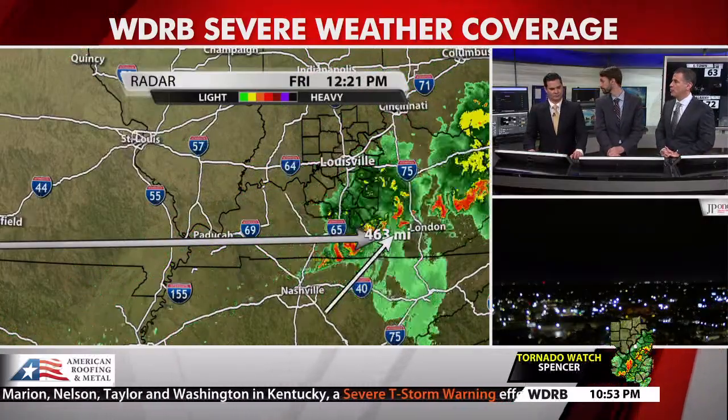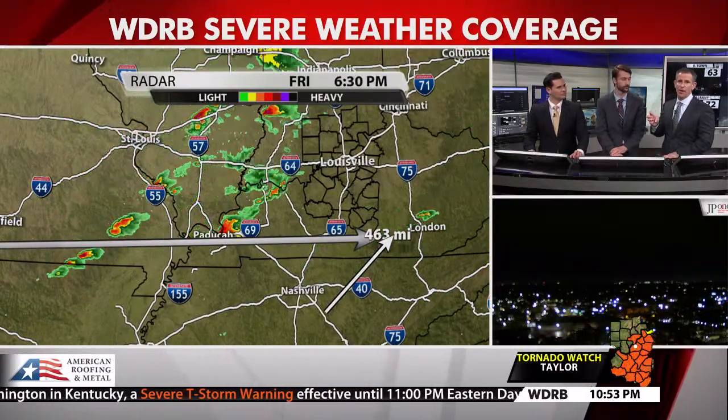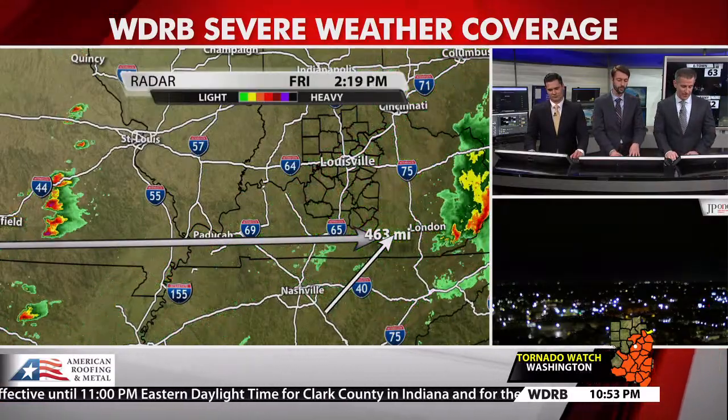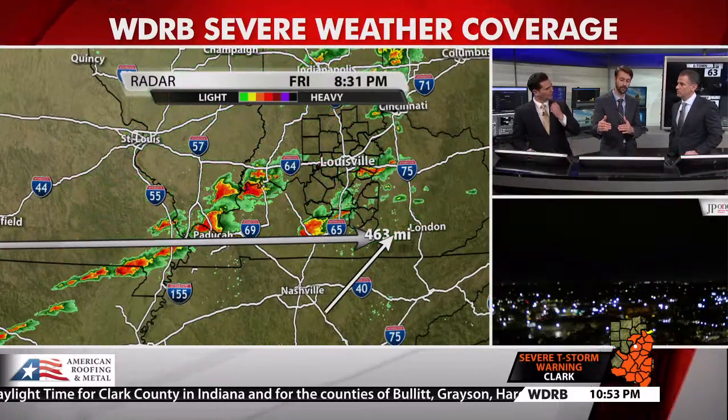Thunderstorms normally last for minutes to hours, individual cells. This one has been trucking along for 9 hours. That blows my mind. It's unbelievable. Would you say that the storms that we had this morning helped decrease what we could have gotten with the first round?